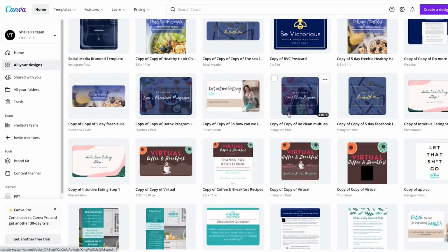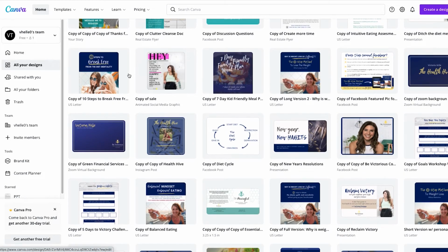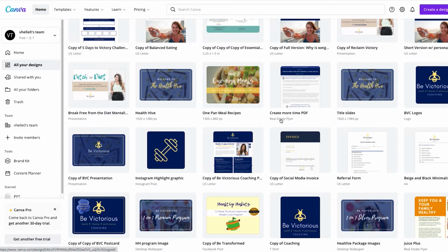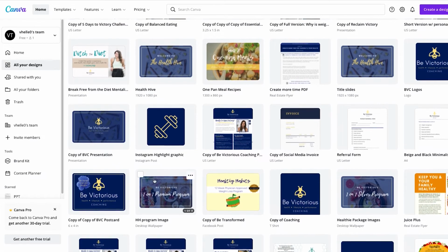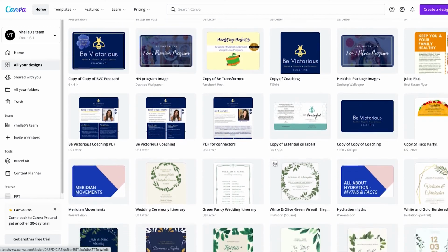So Canva comes into play with tons of beautiful templates that you can use for social media, for your logo design, for your website, and for so many things, and they make it so easy to design with. You don't have to have a graphic design background. Their templates are really beautiful, and then you can play around with those.